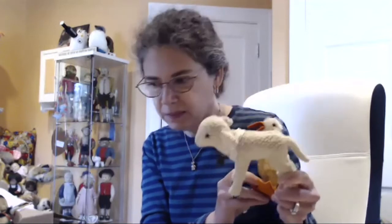I got him at auction. He belonged to a little girl who was born in the 20s in Germany. And this wonderful lamb now is part of my collection. So here you can see the 3 farm pets. Oops, wish I had another hand. The rabbit, the lamb, and the duck, all from the 1920s.